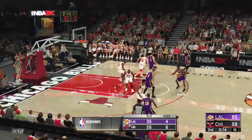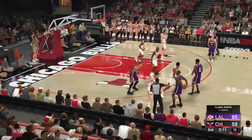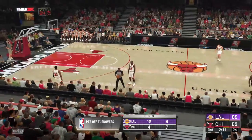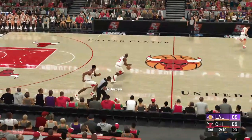Smith outside. Now the pass to Waiters. And the call is going to be, yes, it is, an illegal screen. The second half, they haven't taken care of the basketball. Simply put, more turnovers now that could hurt them later. And here are the Bulls now.